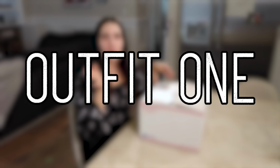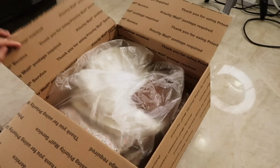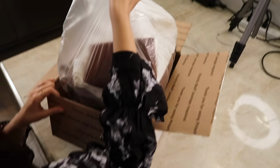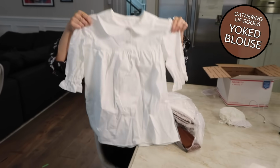So I'm gonna be starting off with the Colonial Williamsburg outfit, as I have dubbed it, from the Gathering of Goods store. Hello, box. It's me. All right, so I believe these are our items in here. Nice and hefty. It's got some weight to it. And first up, we've got, oh yes, a blouse. A bonnet. I'm excited about this one. Oh, I'm rocking it already, aren't I?